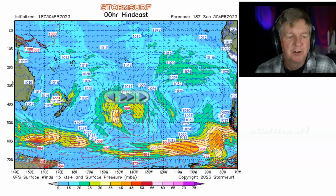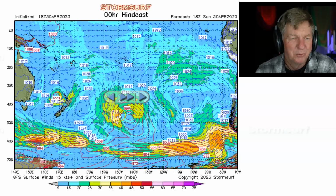Here we are, surface level pressures, surface level winds. The southern hemisphere being so far away from Hawaii and California, between 5,000 to 6,000 nautical miles away, it takes a good amount of wind to produce meaningful swell. Minimum 35 knots, preferably 40 knots, and preferably a lot more than that.